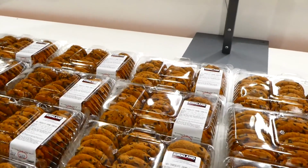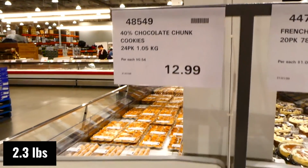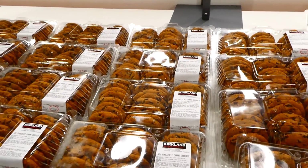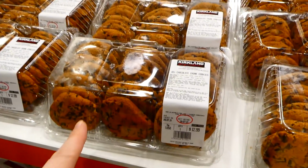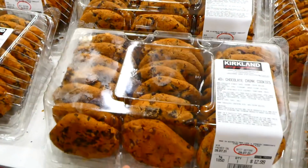Costco always has the 40% chocolate chunk cookies. These are a 24 pack. It's 1.05 kilos for $13, and they often go on sale down to $9.99. These ones freeze really well. If you're not going to eat them all, you just put them in a Ziploc bag and pop them in the freezer.